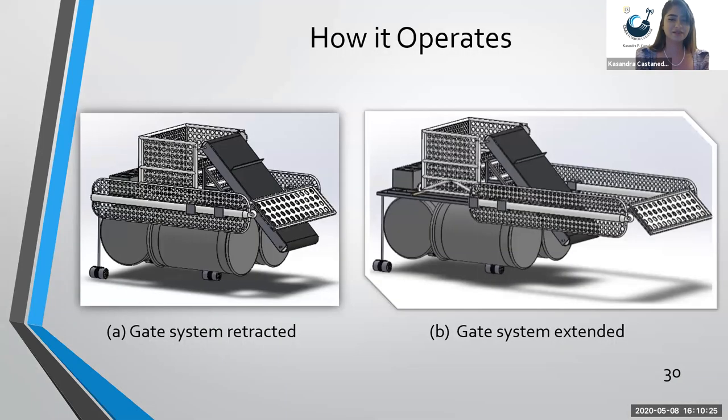Next slide. Now that I've discussed the conveyor system, let us move forward and talk about how the actual vessel will operate. As we move forward through the water, the side gate system will be retracted inwards as shown in figure A. Once the vessel has reached its location and is in view of debris, the side gates will begin to extend as shown in figure B.